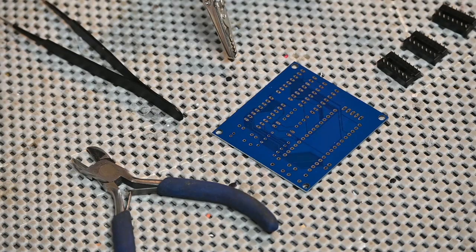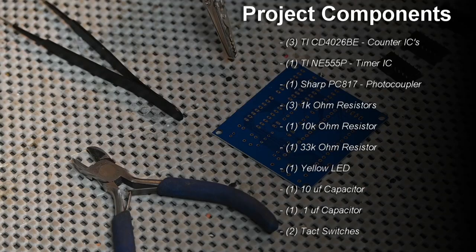Here are the components we're going to use in the project. We're going to use 3 integrated circuit counters. We're using the TI, Texas Instruments, CD4026BE. You can see this all listed on your screen. Another TI chip we're going to use is our integrated circuit timer, the NE555P, the 555 timer.